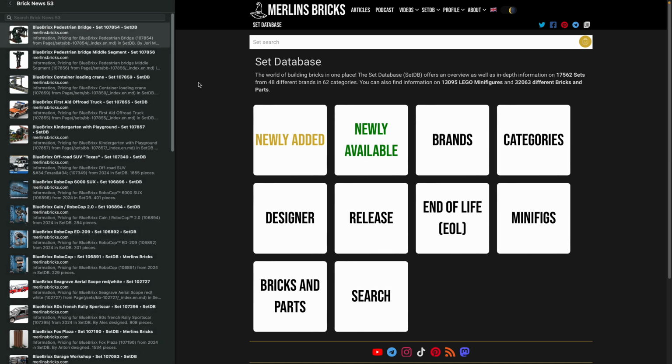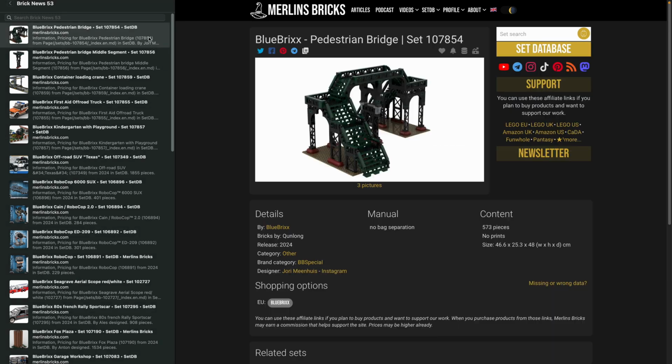And this is where we are going to go as always in alphabetical order. We will start with BlueBrixx, the brand over here from Germany, and here we have a couple of announcements of sets coming up. One is the pedestrian bridge, the 107854.